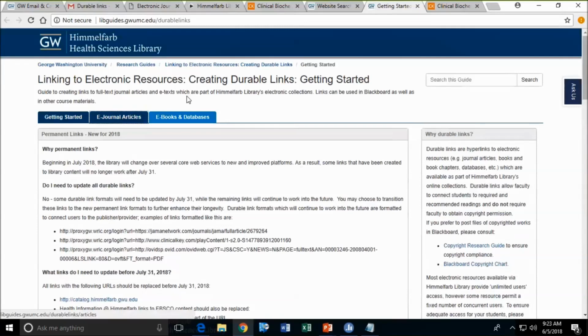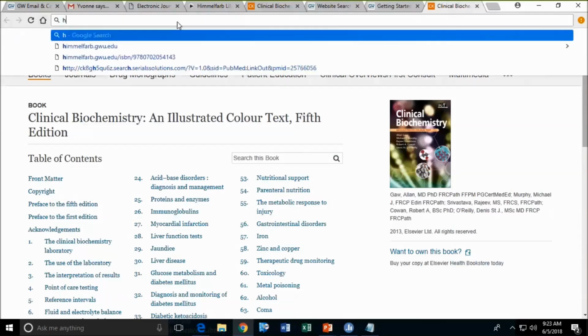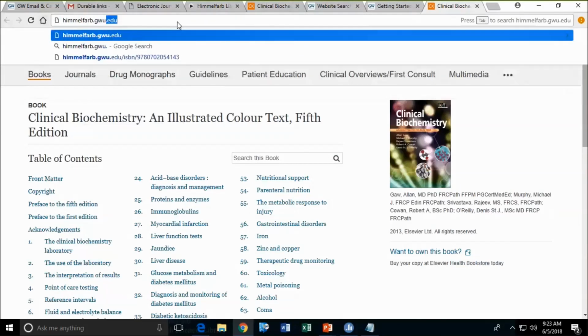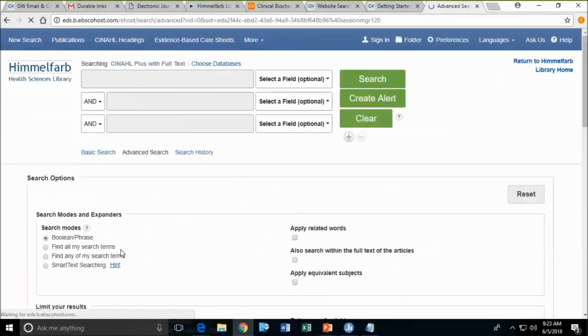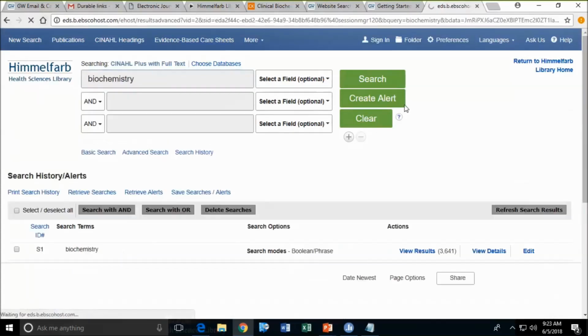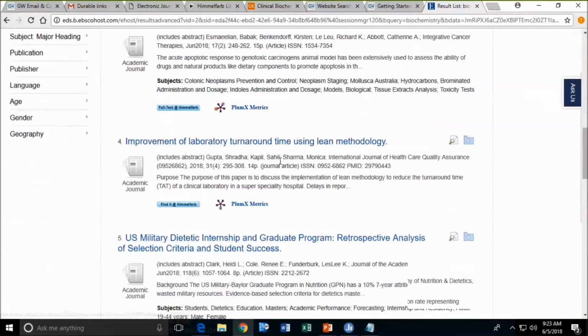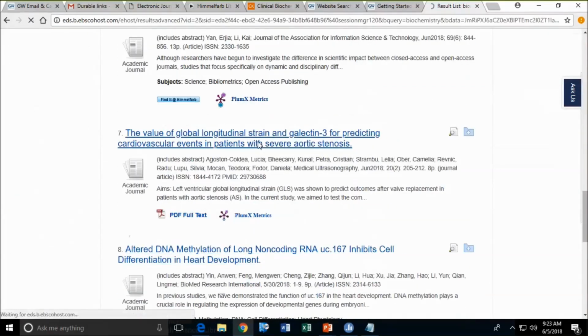But most of those systems have something built in to help you. I'm going to go back here and I'll show CINAHL, which is an EBSCO database and is a good example. So, biochemistry. For this, anything that we have full text, here's an article in full text.